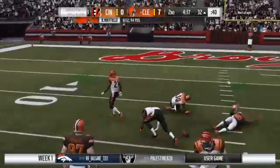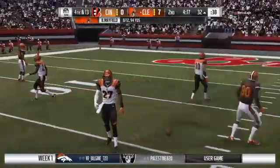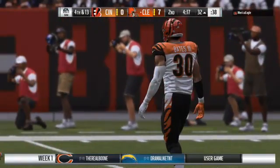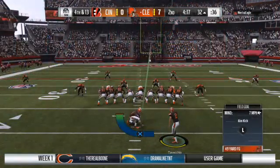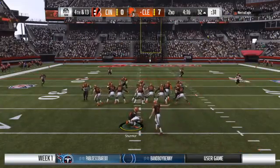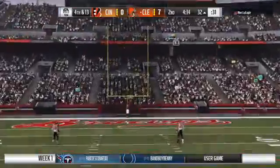And he couldn't hang on to it through the contact. Incomplete. You can tell they were hoping for a flag there offensively. Several on the sideline motioning. Hey, why not a penalty? What did you see? Yeah, I think you've got to let them play, and the officials are instructed: if there's contact coming from both sides, no flag. Let them fight it out.